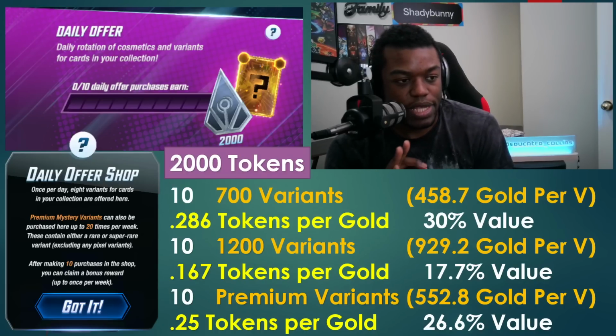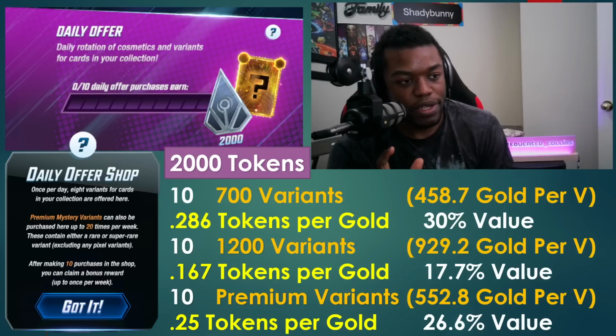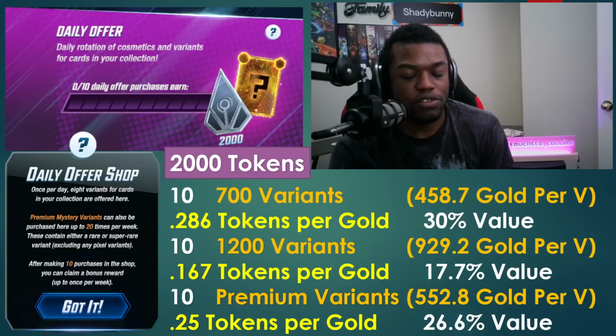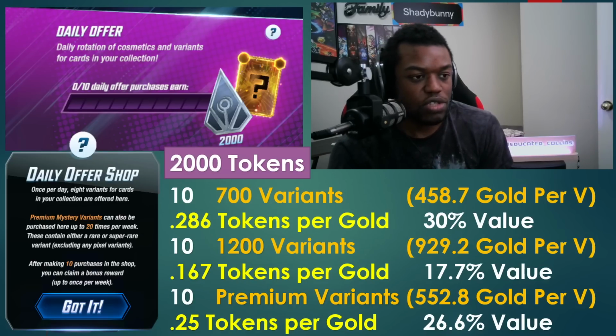Now, here are the conversion rates if we use the methodology system here. There are different ways to accomplish this goal. You can either buy those 700 variants, you can buy those 1,200 variants, or you can buy those premium mystery variants, which could be a combination of both. Now, the premium mystery variants have a ratio where if you buy 9 of them, 6 will be 700 variants and 3 will be 1,200 variants. So that's like a guaranteed ratio. So that's something interesting to know.